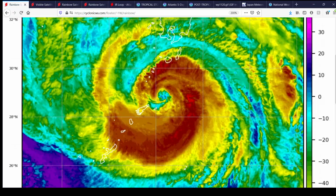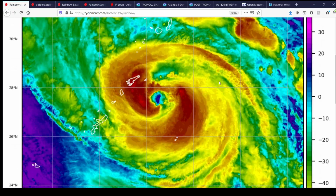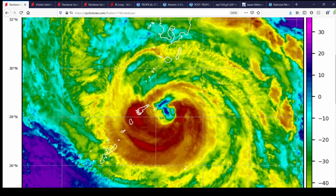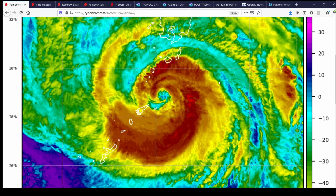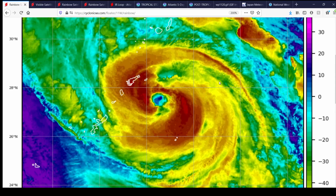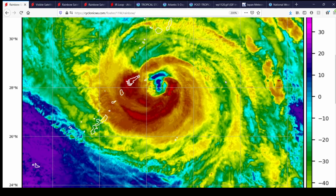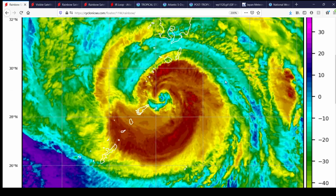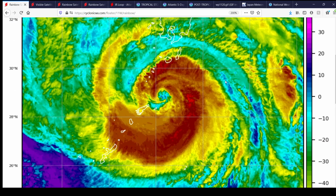But first, I want to talk about the big player in town right now worldwide in terms of strength: Typhoon Haishen, currently going on in the West Pacific. It looks like it's trying to undergo an eyewall replacement cycle, which, if it ends up completing and being successful, would of course increase the wind field size of this typhoon, and not be good news at all for South Korea and the Koreas in general, as the storm goes over there over time.